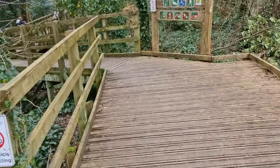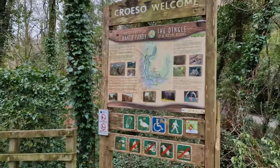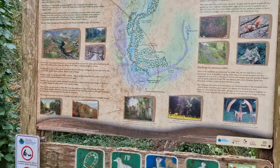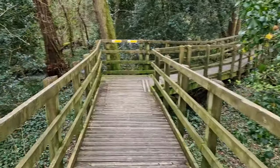And look at it, it's well cool. Nice little boardwalk and stuff. You can go all the way to Llangefni Dam. We've done that a few times, but not today. We're just going to see if there's any squirrels about.